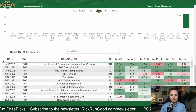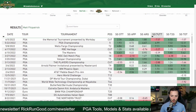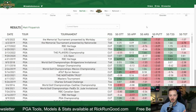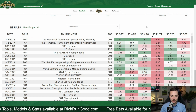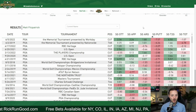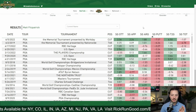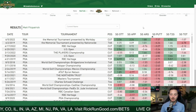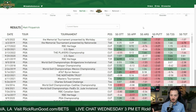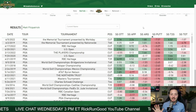Matt Fitzpatrick has a very, very bizarre history at the Memorial. If you look up his 2 worst putting performances ever, they both come at Muirfield Village. He lost 7.5 strokes last week. That was his worst putting performance ever. He lost 6.2 in 2019 at Muirfield Village. His next worst is 3.2 strokes gained loss. So you're telling me a guy whose worst is 2 or 3 strokes per tournament with the putter loses 6 and 7.5 at the same course. Something is going on there.